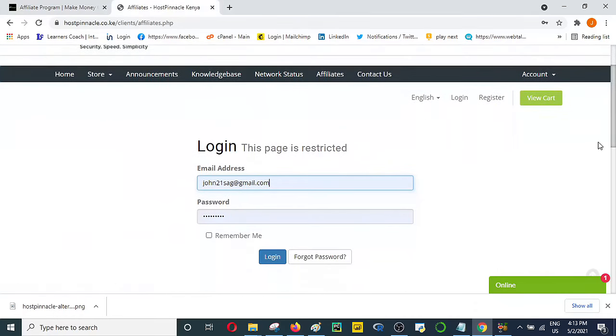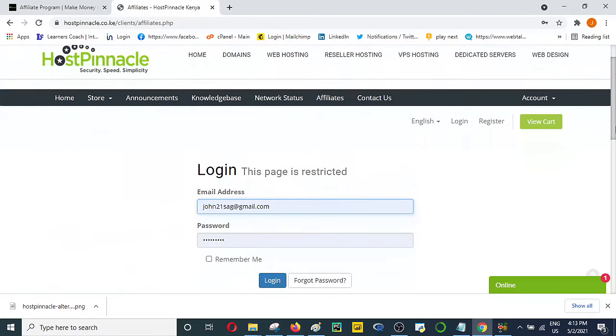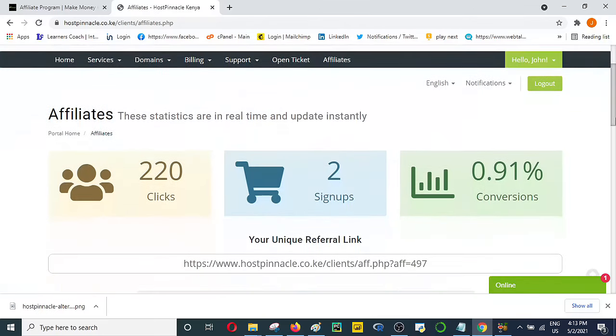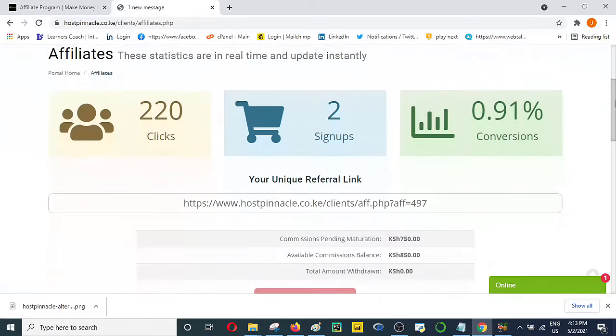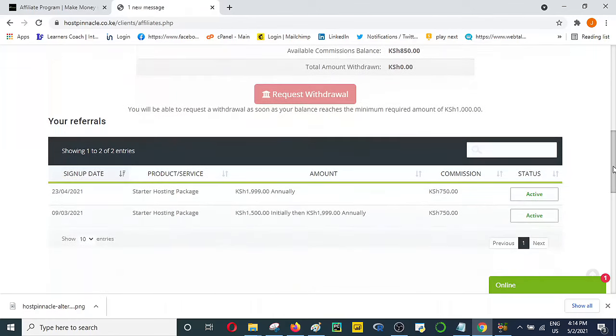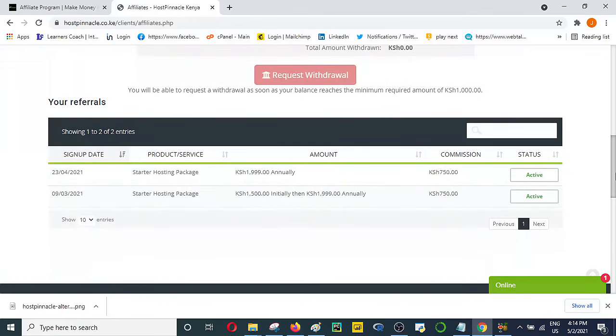You can see I signed up with them just recently, and I can say that I like what I'm seeing. So let me just log in. You can see so far I have 220 clicks and 2 signups. One of my commissions has already matured, so I'm still waiting for this 750. I just signed up recently. You can see 2 signups per month.